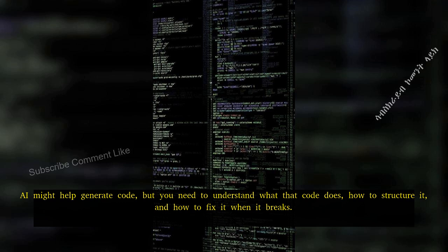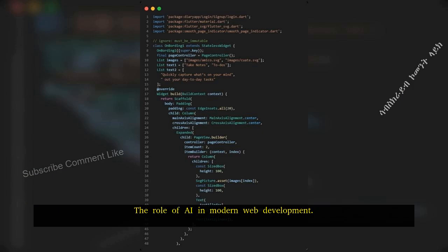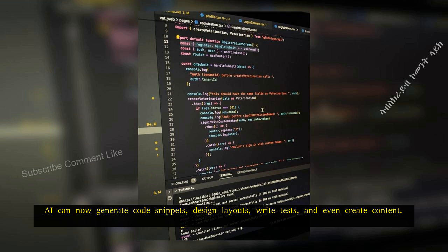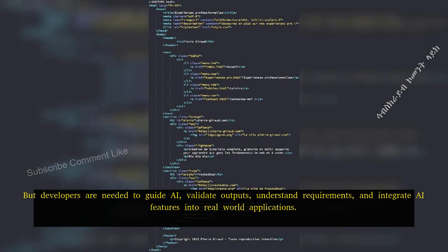AI might help generate code, but you need to understand what that code does, how to structure it, and how to fix it when it breaks. The role of AI in modern web development. AI has changed how developers work, but not replaced them. AI can now generate code snippets, design layouts, write tests, and even create content. But developers are needed to guide AI, validate outputs, understand requirements, and integrate AI features into real-world applications.